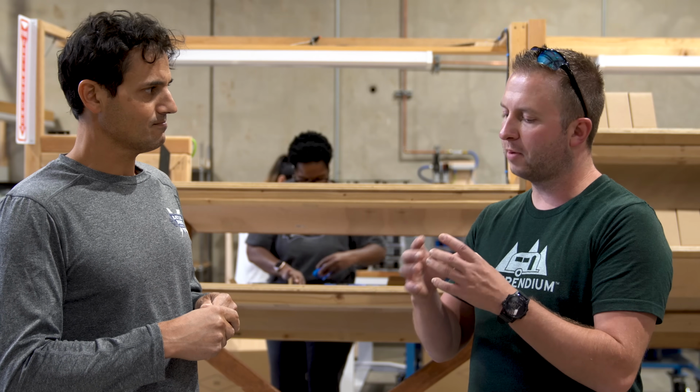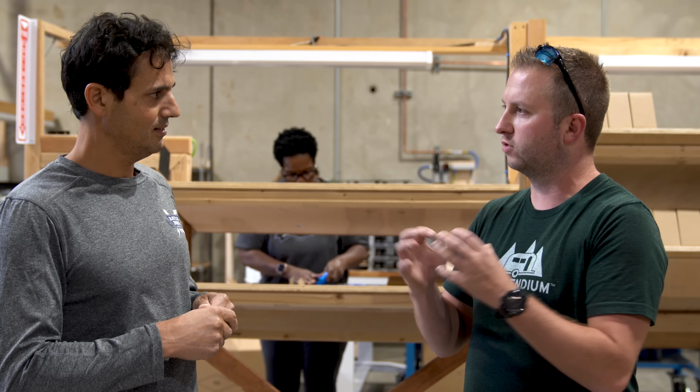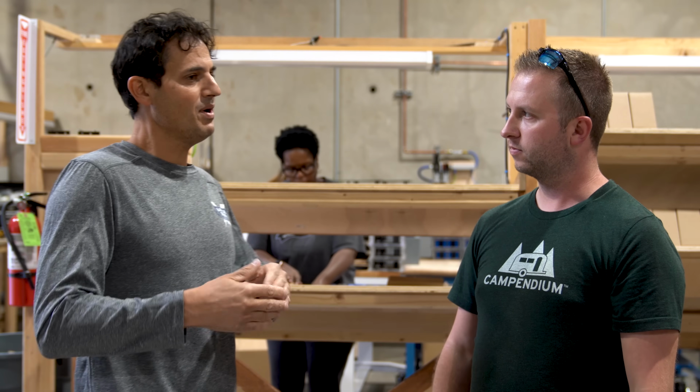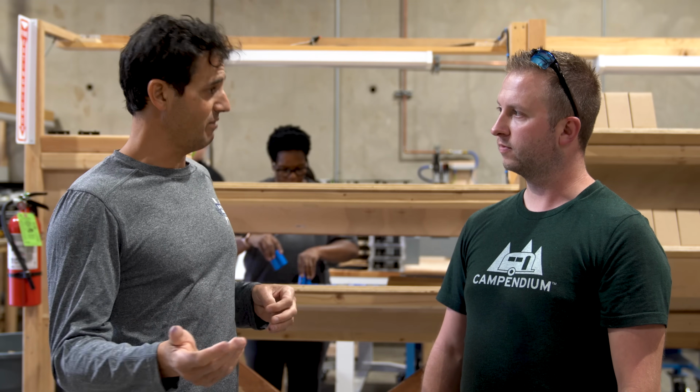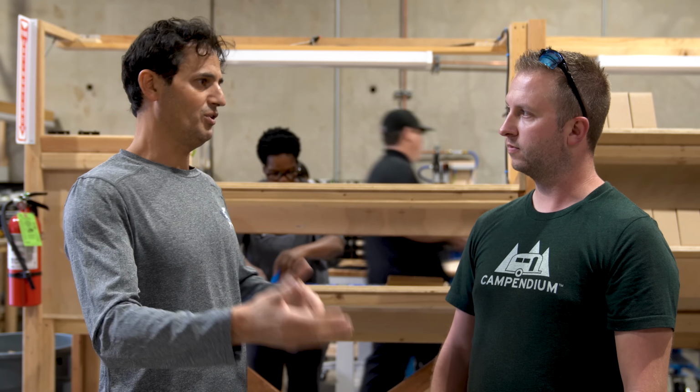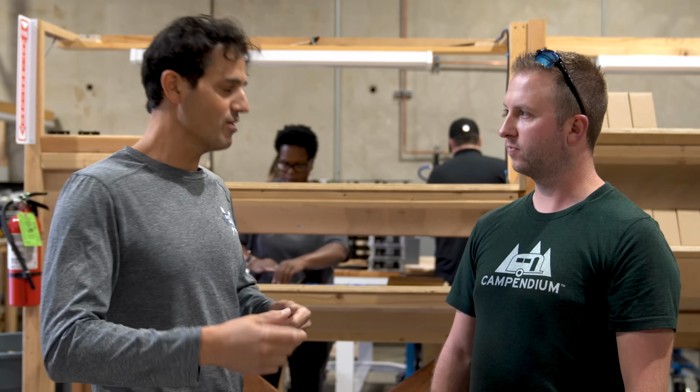And so tell me more about the battery management system. What does that do? What's its role? So the battery management system, everybody has their own battery management system. So we have our own. We designed our own battery management system. We contract out the manufacturing of that since we don't have any capability to make electrical circuits here.